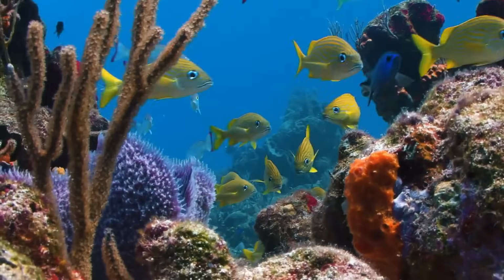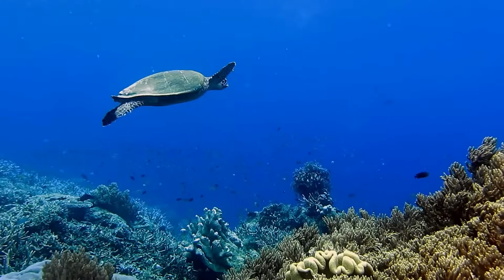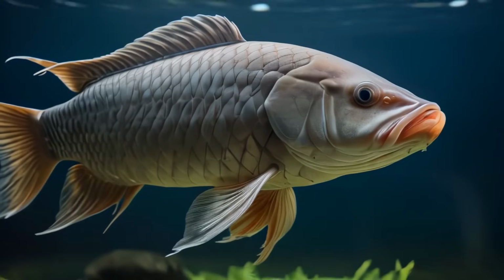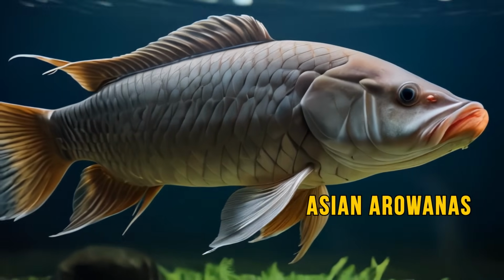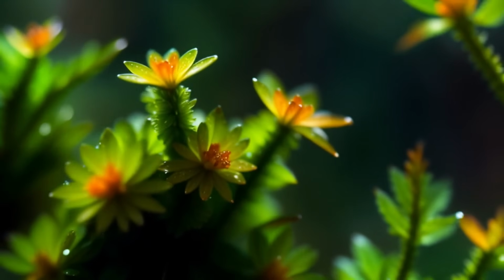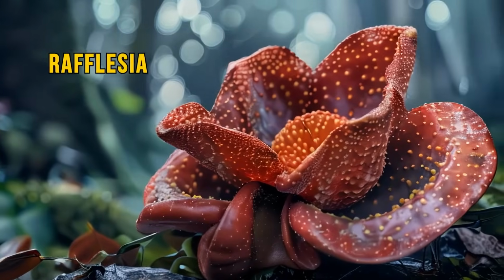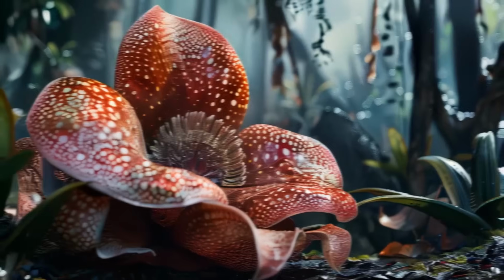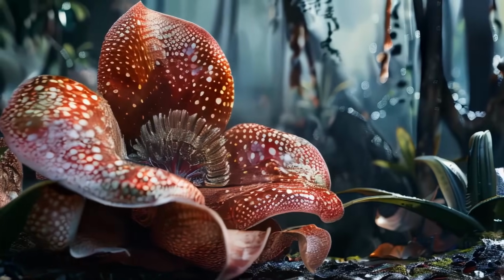It's also a home to a fourth of Earth's fish species. Sundaland's waters are a haven for marine life, even the most exotic animals like the Asian arowanas. It's also a treasure trove of flowers. That's where you can find Rafflesia and Titan arum, the world's largest flowers. This makes it very similar to Zealandia.